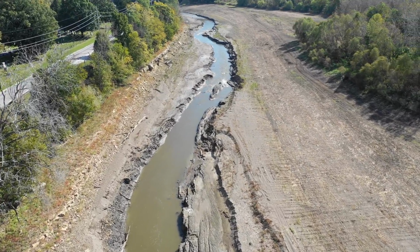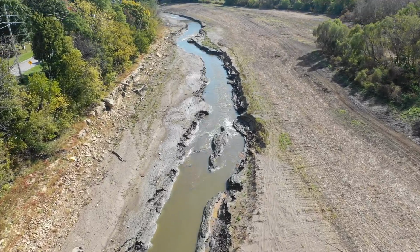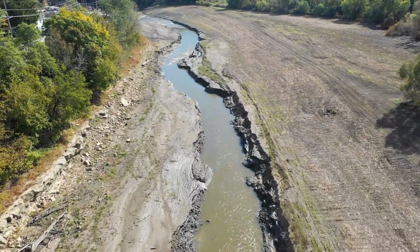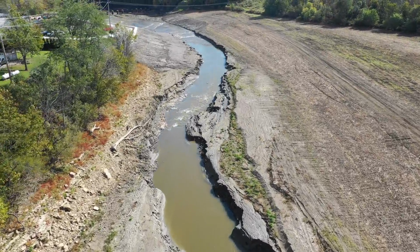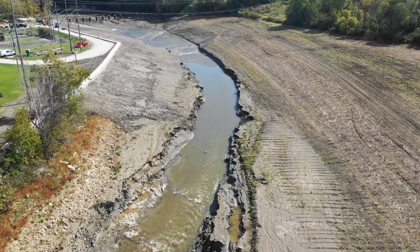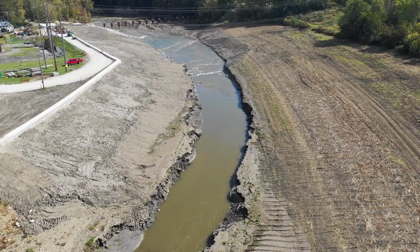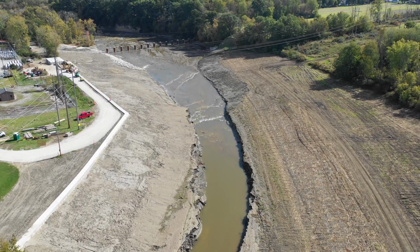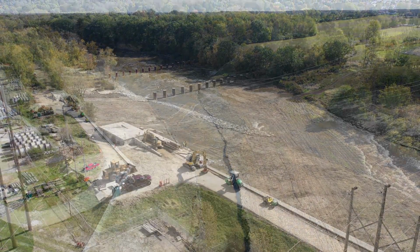We still haven't had a real high water, so I'm still not sure what's going to happen when we get high water and maybe even ice down here digging at that mud. But it's nice to see that there are some rapids now and we're getting down to the original riverbed. Made our way back to the old dam area. We'll come in from a different angle.